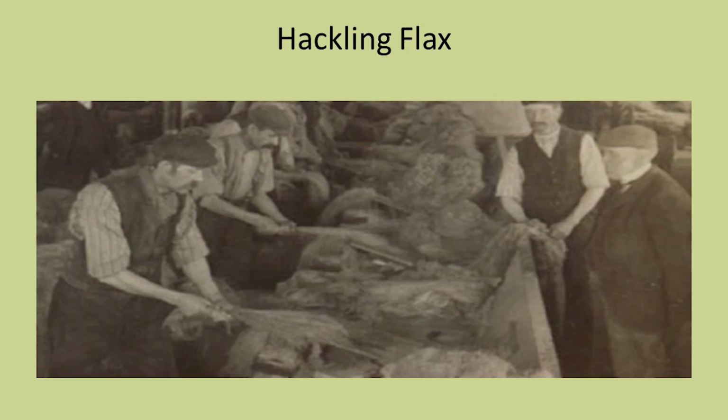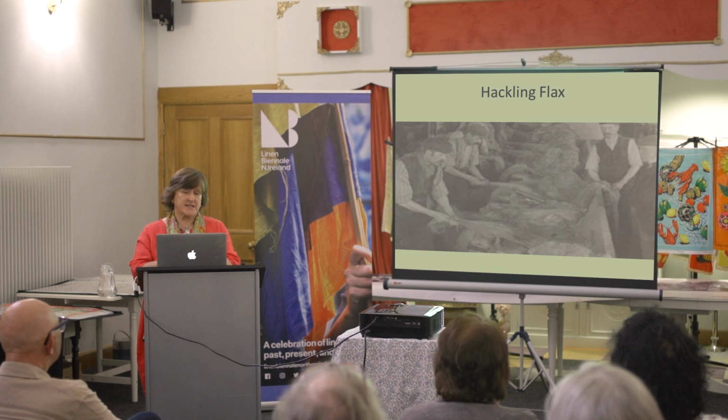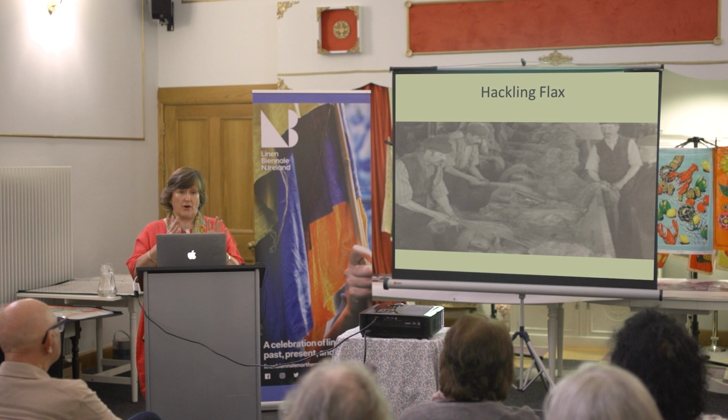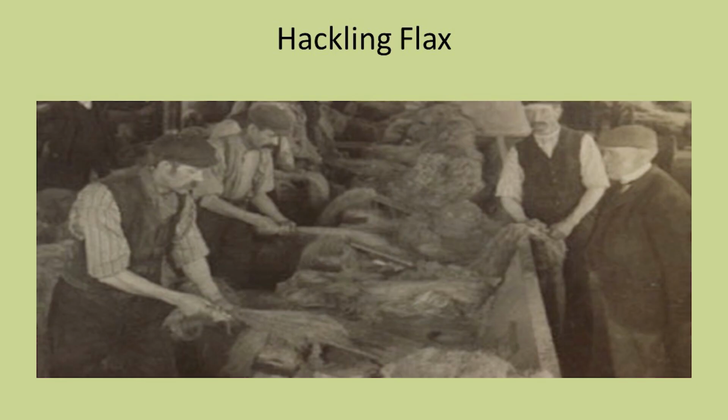Now, if you think of somebody getting their hackles up, or the hackles rising on the neck of an animal, that actually comes from this process, because hackling means you are pulling the scutched flax through an upright block of pins of different grades, so they get more and more fine as you move along the hackling bench. These are upright, very sharp pins that stand up. And this was a very skillful job, possibly the most skillful in the whole process, because the chap who was hackling this could tell immediately what the quality of the yarn was.